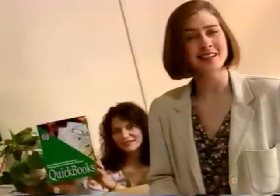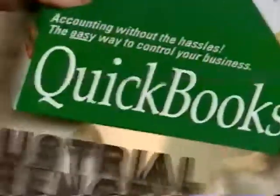So what is QuickBooks? Well, it's made by the folks here at Intuit, the makers of Quicken. Now, you've probably heard of Quicken. It's the best-selling personal finance package on the market. It's very smart, very cool, and exceptionally easy to use. QuickBooks is kind of like an industrial-strength version of Quicken, designed for businesses.